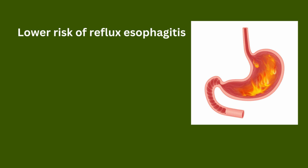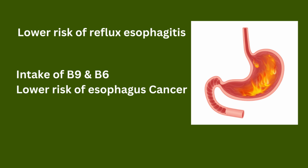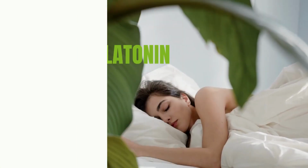What's more, greater intakes of folate and vitamin B6 were linked to a lower risk of esophagus cancer and a condition called Barrett's esophagus, both of which are potential complications of long-term GERD.